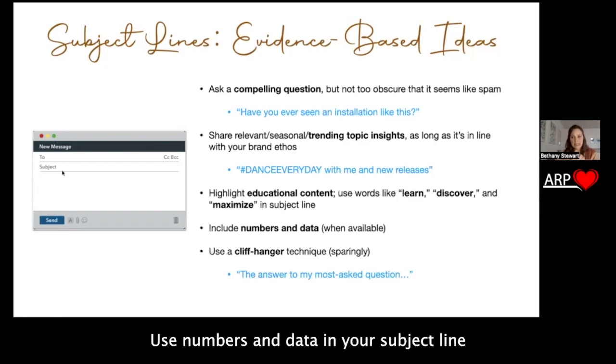Use numbers and data in your subject line when available and relevant. And you can also use a cliffhanger technique. Again, this is something that should be used sparingly. And actually, ellipses can be a spam trigger. So you might see how that performs for you, or maybe avoid it if you're worried about it. But yeah, use ellipses sparingly, and be aware that that could be a spam trigger.